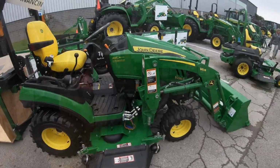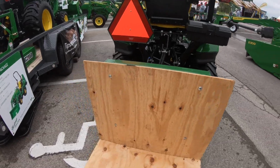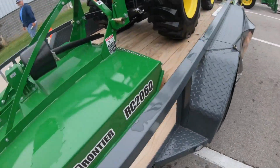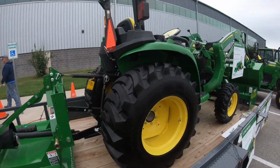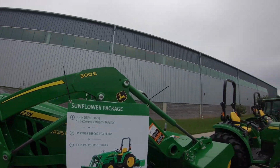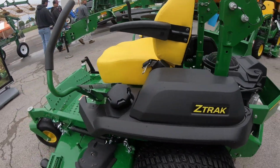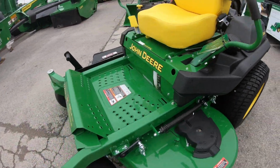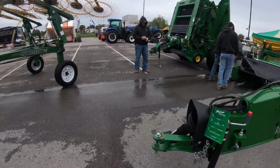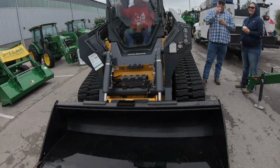Yeah. This is the Heritage Tractor booth, which is the local John Deere dealer. I've bought all my equipment from Heritage Tractor. Their service department has been fantastic. The parts department is fantastic. They get me anything I need for any of my equipment, usually first thing the next morning. And I pay a little bit of a premium if I need it that quick, but I couldn't be more impressed with the service I get from this dealership.